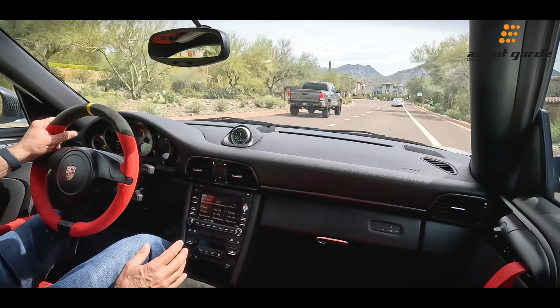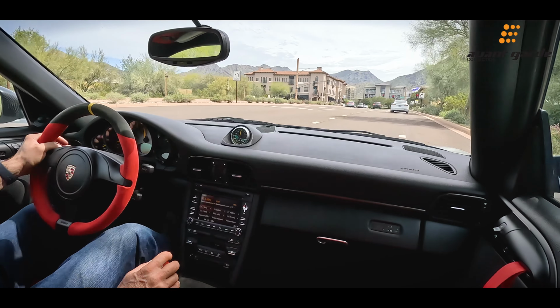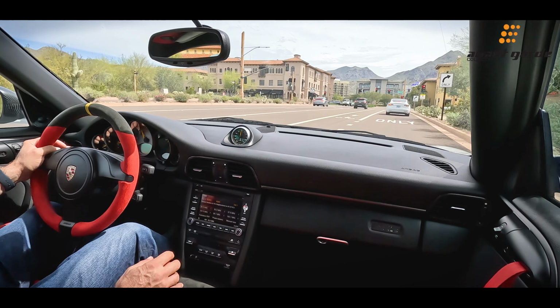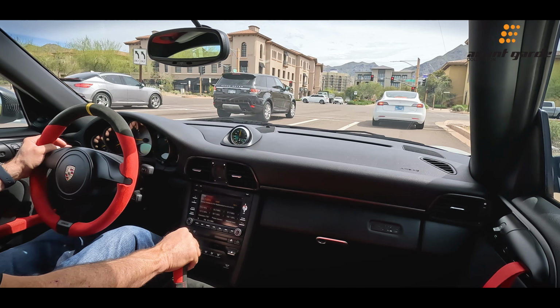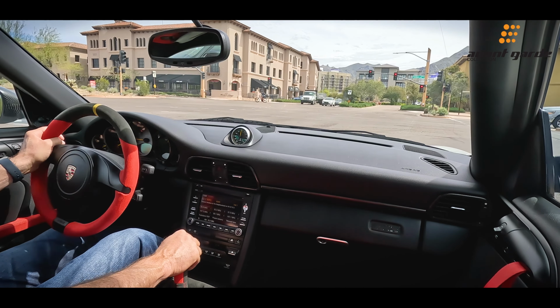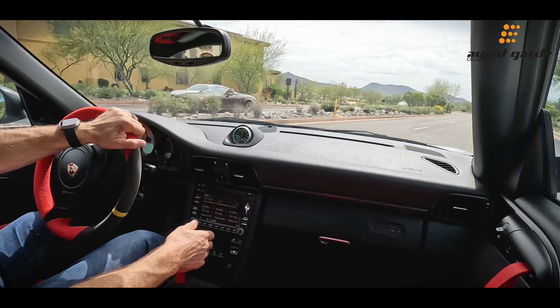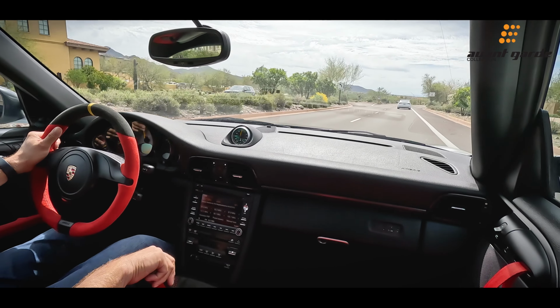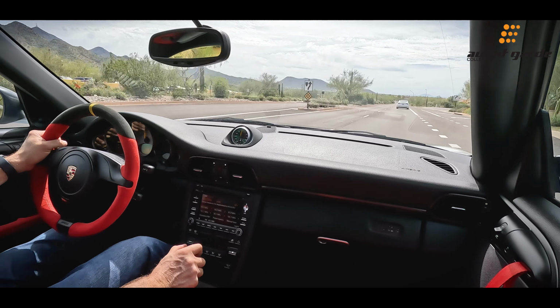Shifting on this car is really precise. Obviously it has the Porsche short shifter in it. This car is loaded up with, like I said, the carbon fiber fenders. It does have the PCM system. I've seen a lot of these cars where they even delete this whole deal, but this one has all this stuff. You got sport suspension. You can turn the traction control on and off. I don't know why you'd ever do that in a car like this.